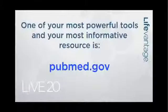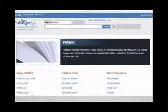He uses this tool, and I would really like for all of you to get familiar with this. There are 10 characters to type in, pubmed.gov, all right? You type that in your browser, and what comes up is a screen that looks like this. It's just like a Google search.